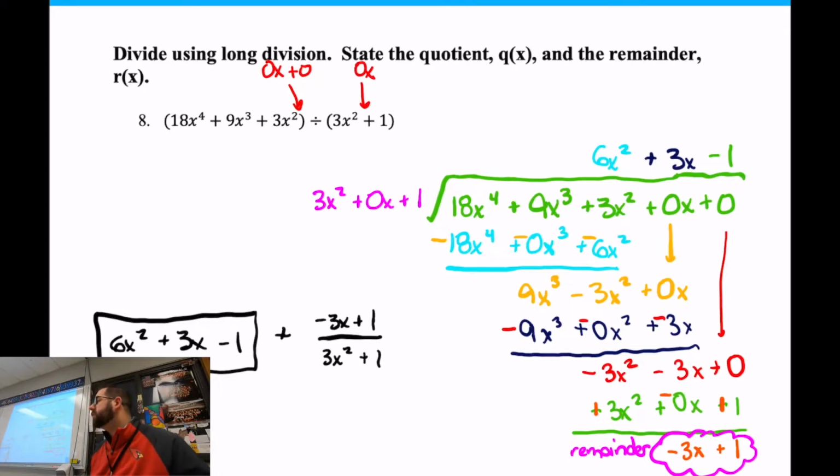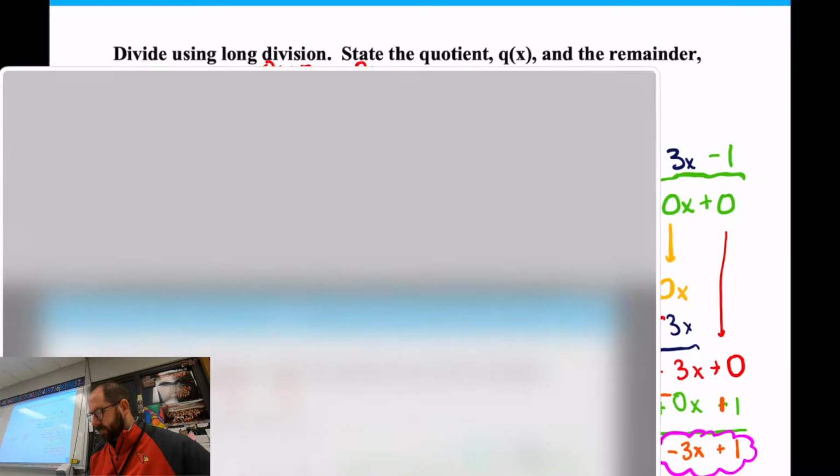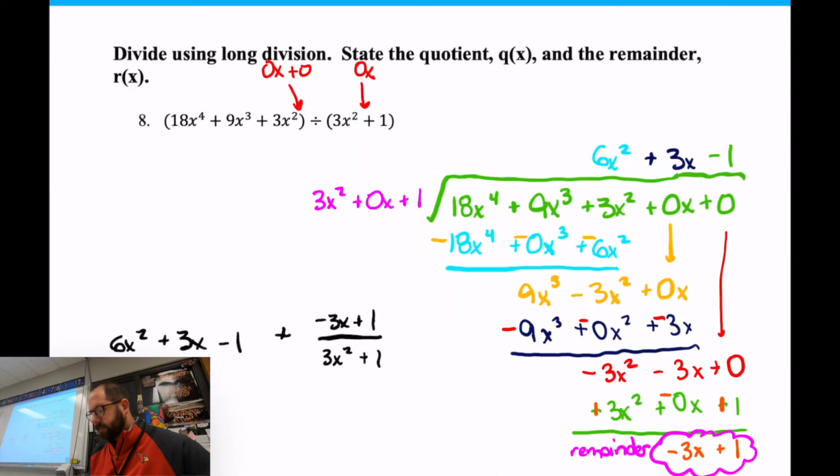All right, questions on this one? There was a lot of work there, sorry. All right, let's move on to number 9. We have 2 more to go through today. So it's going to be short and quick and to the point today.